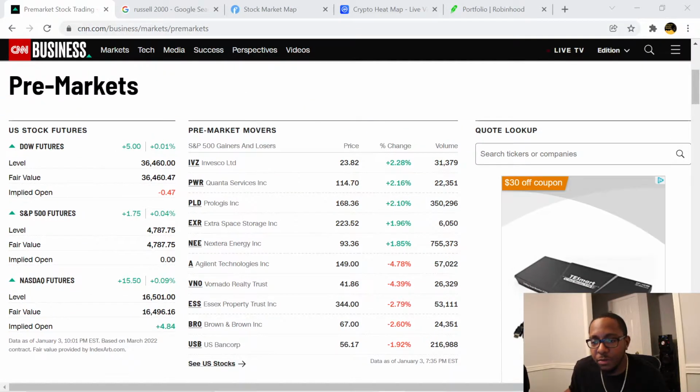As far as the pre-market movers, the highest one today is Invesco Limited. It was up 2.28%. That's not anything major, and it's not a company that I really know of. But if you want to look into it as far as investing, make sure you let me know in the comments, and we'll be sure to look into that. And then we have Quanta Services Inc, which was up 2.16%. It was second in the market, and it was up pretty good. So that's another one if you guys want to get into it.